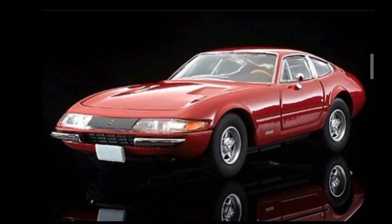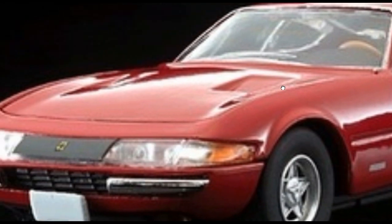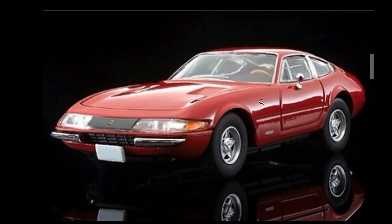This is beautiful. So you can see right there, really lovely details on this one. Sorry for the blurred photo here, blurred image. But yeah, you can see that one here. It is beautiful. Chrome accents too on some parts of the car. Yeah, the bumper here is chrome, so really beautiful stuff from the TLV end line from TOmica.